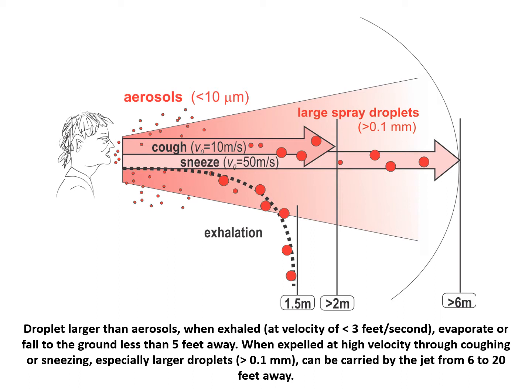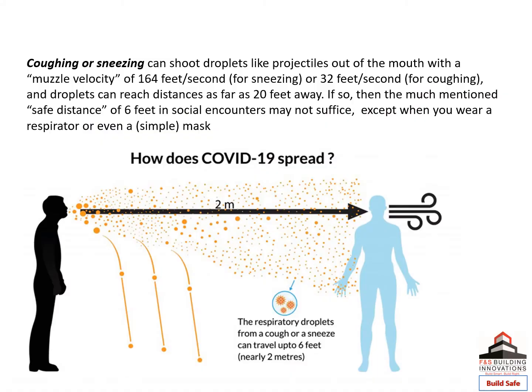Droplets larger than aerosols, when exhaled at a velocity of 3 feet per second, evaporate or fall to the ground less than 5 feet away. When expelled at a high velocity through coughing or sneezing, especially larger droplets greater than 0.1 millimeters, can be carried by the jet from 6 to 20 feet away.